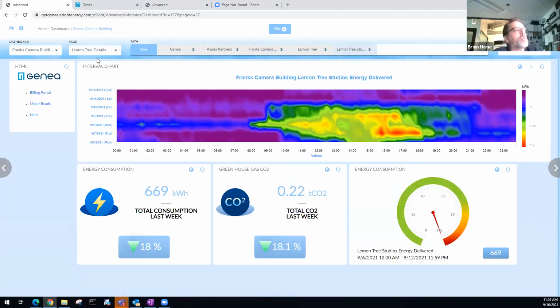Again, I said I'm a visual person. We're asked for heat maps all the time. I love this way of looking at stuff. So you can see that this particular tenant, their highest consumption was on Tuesday around 5, 6 o'clock. So we can immediately identify consumption patterns and the tenant can see it. You know, what's going on in my building at 6 o'clock at night? Why do we have such a large energy consumption at that particular time?